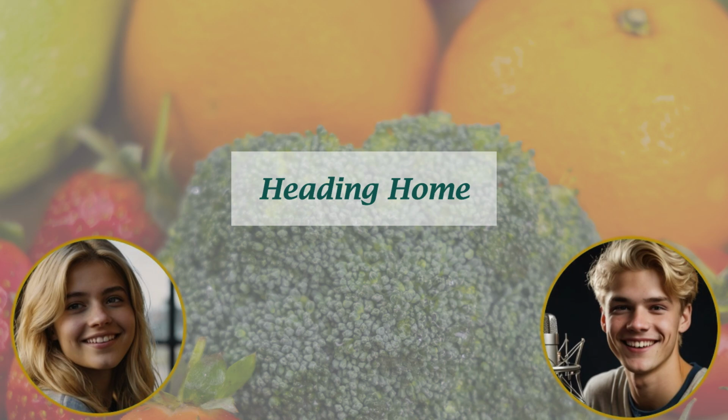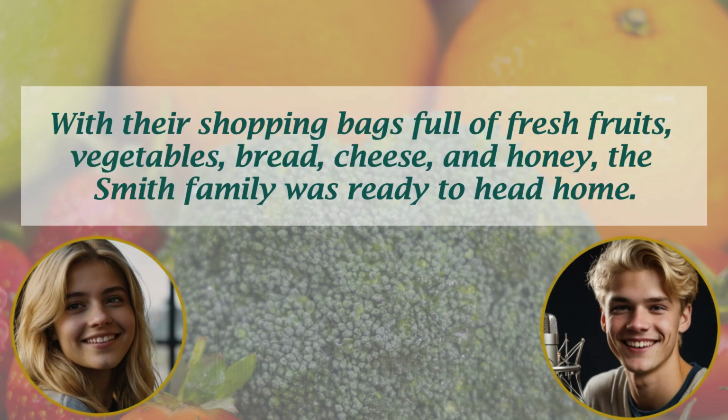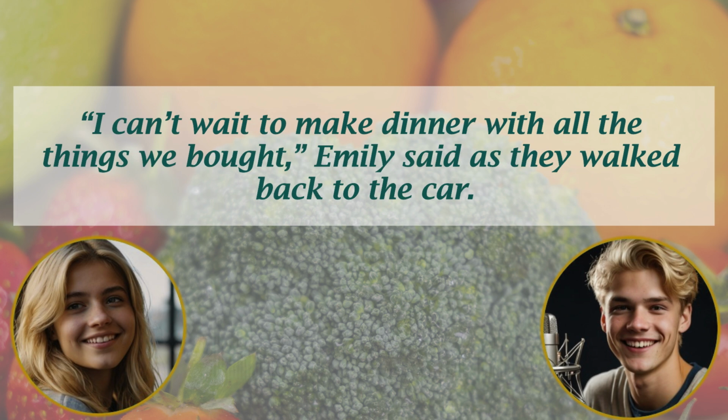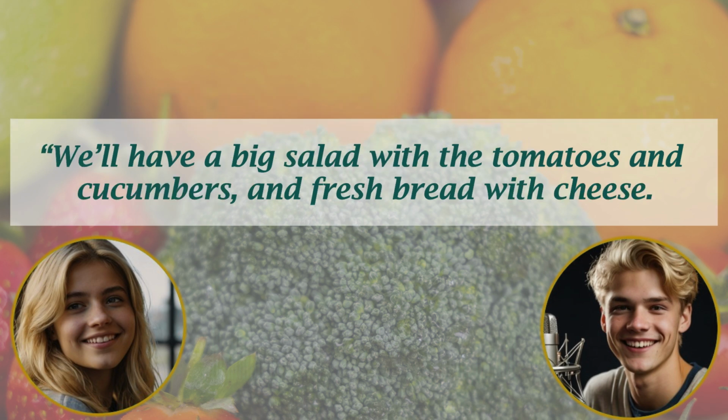Heading home. With their shopping bags full of fresh fruits, vegetables, bread, cheese, and honey, the Smith family was ready to head home. They had had a wonderful time exploring the market, meeting the farmers, and enjoying the delicious food. "I can't wait to make dinner with all the things we bought," Emily said as they walked back to the car. "We'll have a big salad with the tomatoes and cucumbers, and fresh bread with cheese."